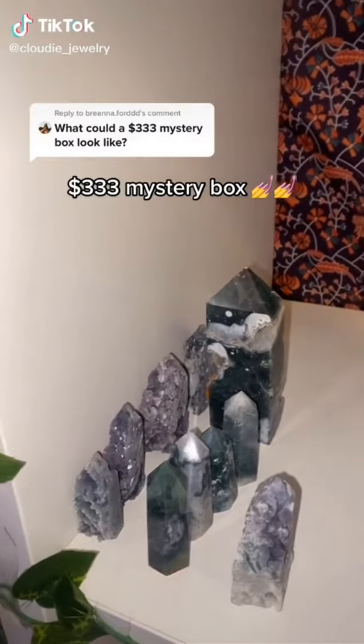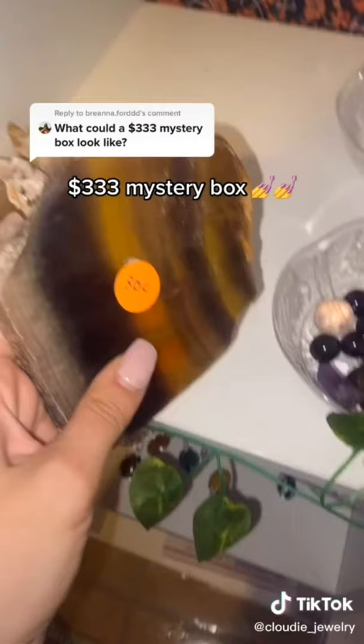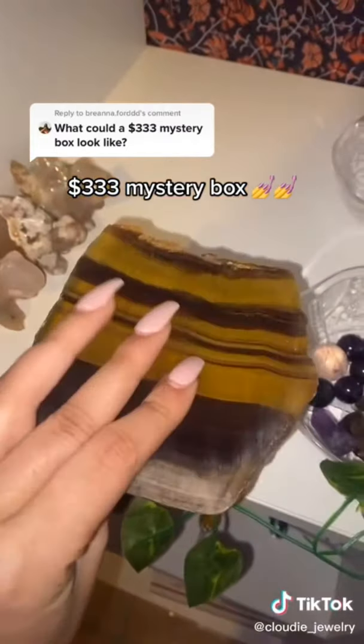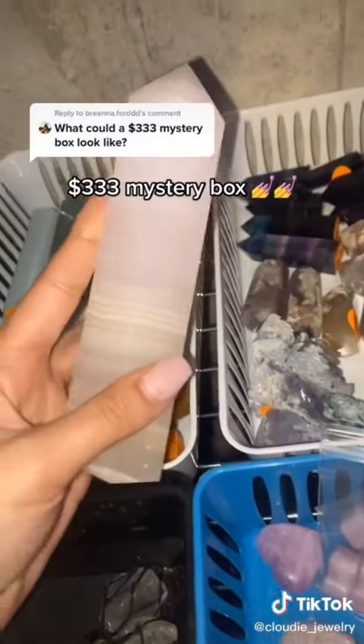Goodness. Okay, let's do it. I'm so excited. Okay, let's start with statement pieces. I'm gonna do this fluorite slab. This one is $30. Let's do the biggest tower that I have right now. This one is Mangano calcite.